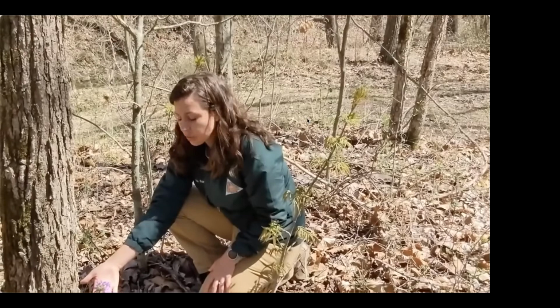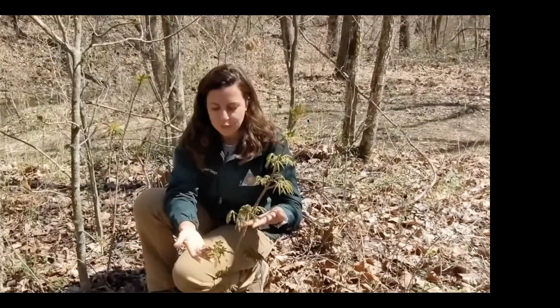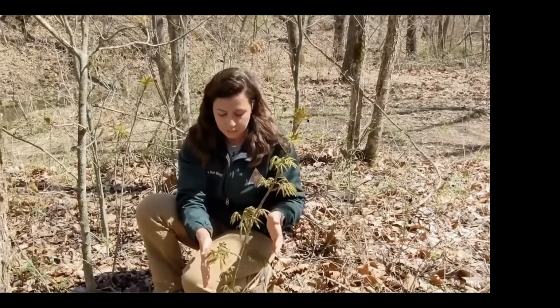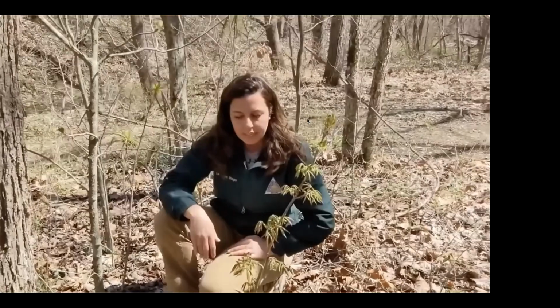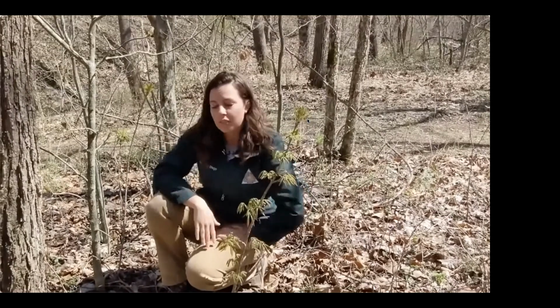And then, oh, look, we have another little Ohio buckeye. I'm squatting around. And yeah, so you see it's getting along, not blooming yet, but it'll get there. And then I actually saw a rattlesnake fern, which is not a strict woodland plant, but you can see it in woodlands. So let's go take a look at that one.